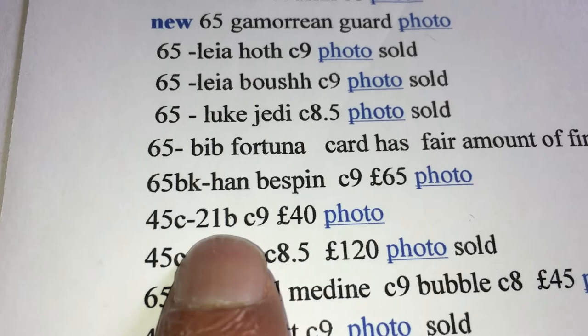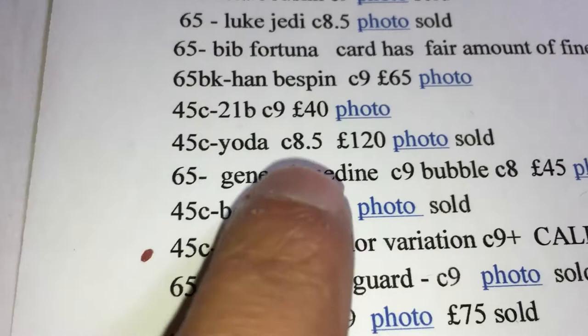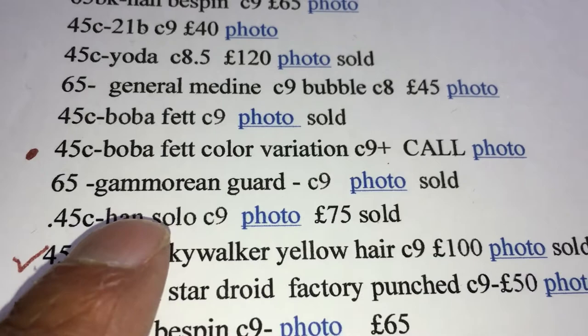45C card 21B, that's 40 quid. 45C Yoda 120. 65 General Madine C9 bubble with C8 bubble, 45. Boba Fett, he was C9, sold. Boba Fett color variation, cool. 65 Gamorrean Guard C9, sold. 45C Han Solo C9, £75, sold.